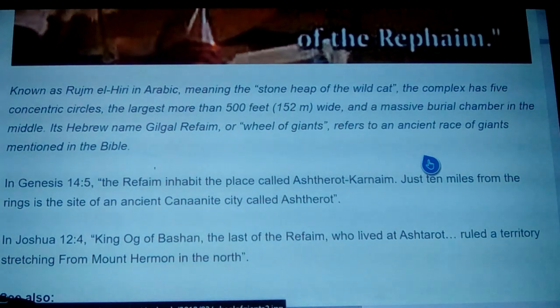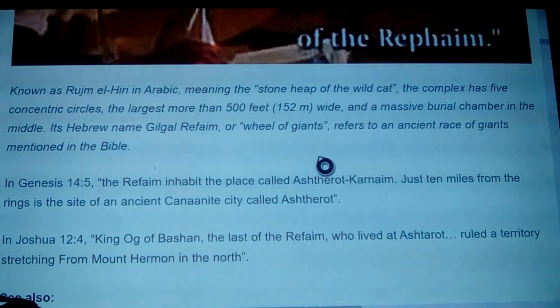So the complex has 5 concentric circles, the largest more than 500 feet or 152 meters wide, and a massive burial chamber in the middle. Its Hebrew name is Gilgal Rephaim, and it's said to mean wheel of the giants, referring to that ancient race of giants in the Bible. But Gal can easily be a loan word. The Sumerians had Gal, and it didn't mean wheel. In fact, Gal meant large or great, because Lugal was the ancient name of the big priest kings, and it means great man or giant man.